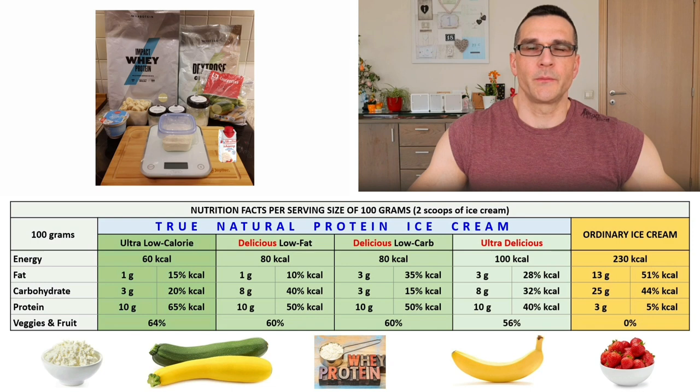To make the low-carb version, you simply replace the frozen banana slices by frozen zucchini slices, the fat-free cottage cheese by standard cottage cheese, the dextrose by whipping cream, and you use 0.8 instead of 0.4 grams of stevia extract.